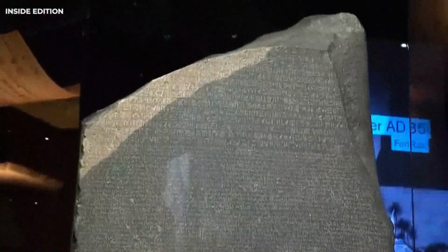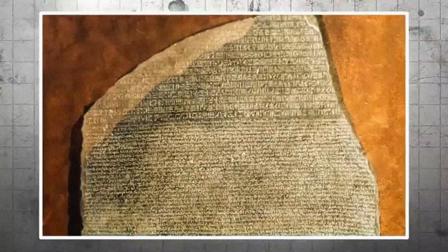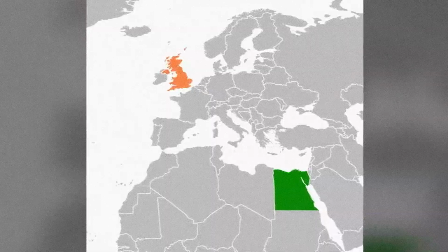In exchange, the priests pledged their allegiance to him, committing themselves to the precarious reign of a child king whose throne hung between rebellion and invasion. Key to this was that the decree was to be inscribed in hieroglyphs for the gods, in Demotic for the people, and in Greek for the rulers.